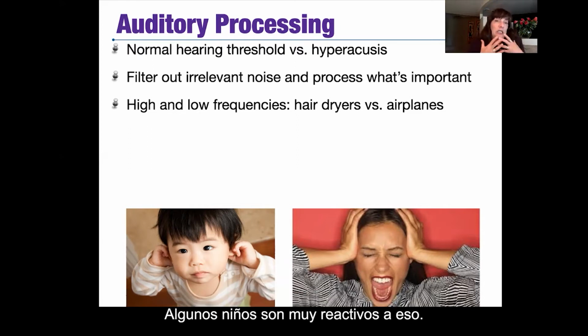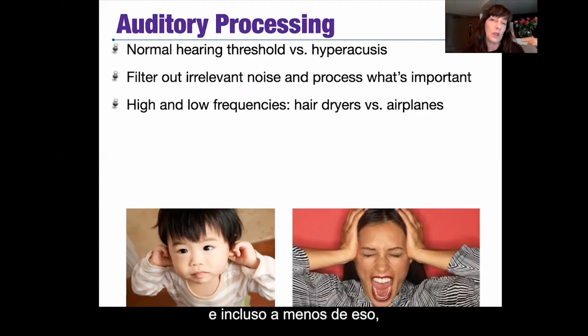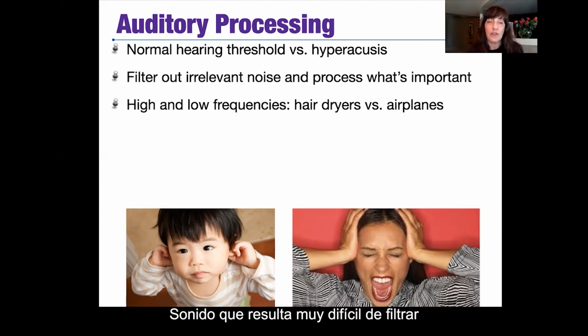Some kids really are reactive to that. Most of us start to hear at 0 to 15 decibels of sound. Some of our kids hear too well. They have a condition called hyperacusis, so they can hear at 0 decibels of sound or even below that, negative 15 decibels of sound. They're just super sensitive to sound, and so much sound comes into their brains and their ears, and it becomes very difficult to filter out the unimportant noises and really pay attention to what's important. So that's something to consider.